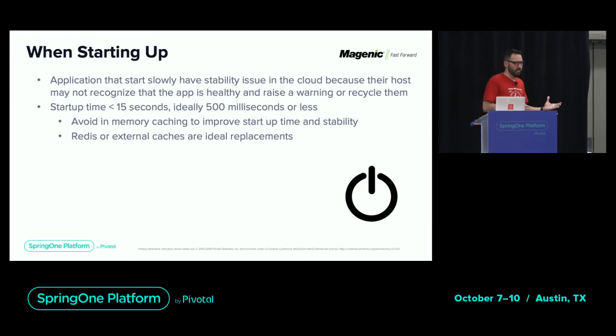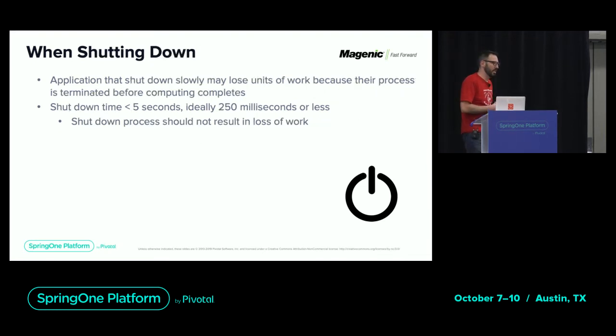But on the other side, the inverse of that is shutting down. Because shutdown has bigger consequences than startup. Startup, you can get in a lock when you're in the cloud where it's just like, this is not good, I'm gonna recycle it, I'm gonna delete it, create another one. Here, you risk losing data, okay?